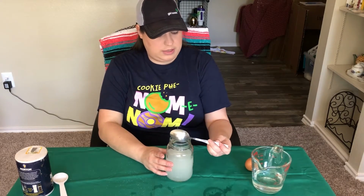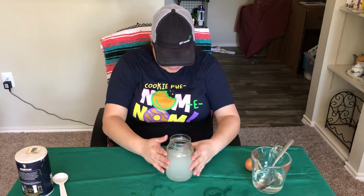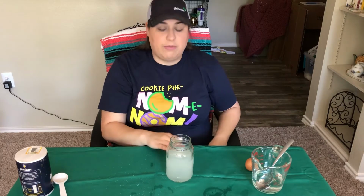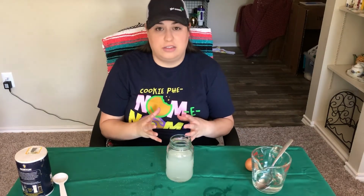So, we can kind of see our salt is spinning around in there. Now, we have what's called super saturated the water, meaning it's full of salt, okay?